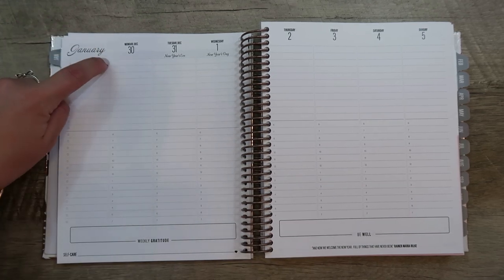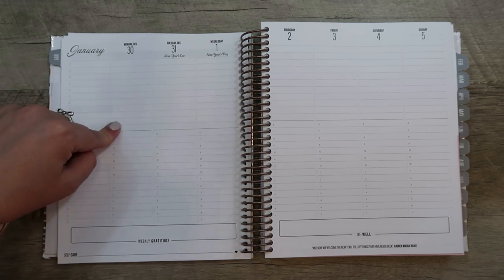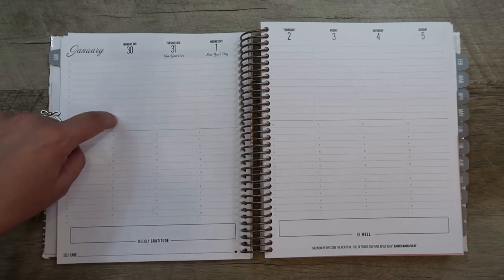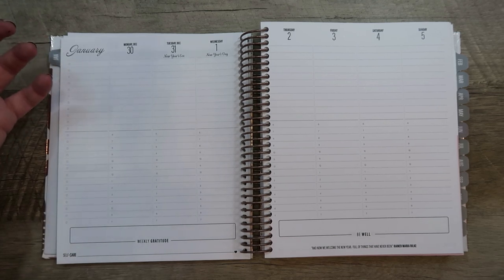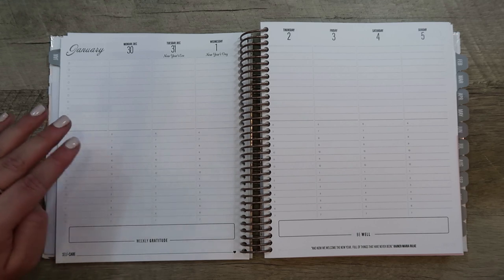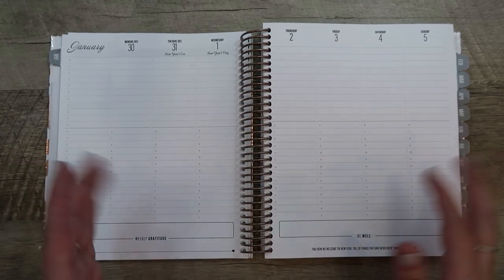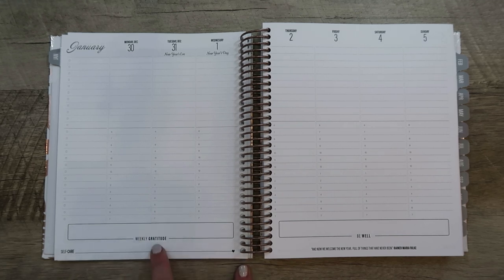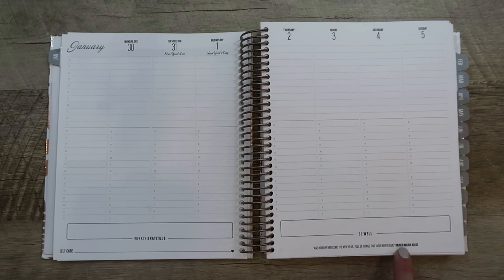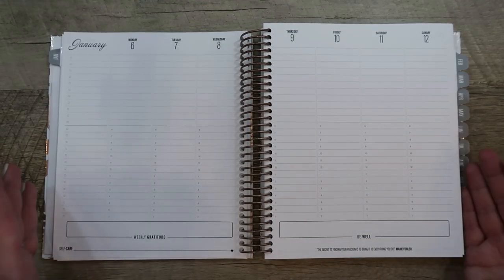Then for each day, you have a section with just lines, which you could add check boxes and make this a to-do list, and that's what I did with this space, but you could do anything with this space if you wanted to. And then it has an hourly section. So it goes from 6 to 7 with no half hours. And it's the same for every day of the week, a column for every single day. And then here at the bottom, you have, again, weekly gratitude, self-care, and then be well, and then a little inspirational quote. And so all of the weeks look exactly the same.